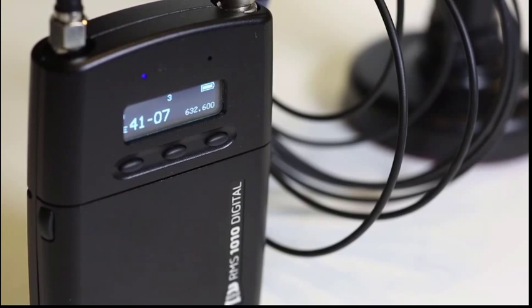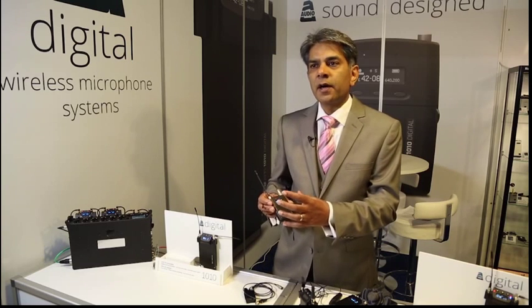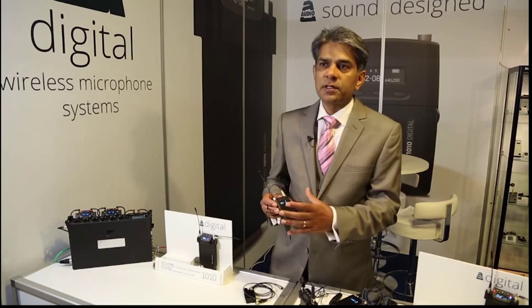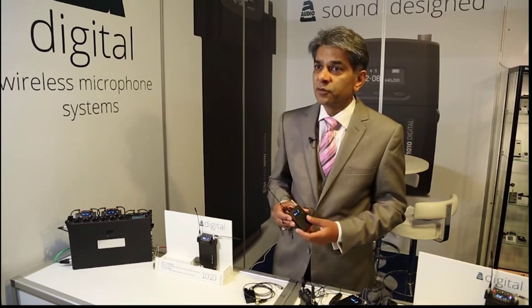Tell me about the audio path through the digits and back out. Well, we have got a proprietary modulation scheme, and there is a degree of compression that goes in the audio, but it's very transparent. It's again proprietary because we want to make sure there are no artifacts in the whole transmission chain.